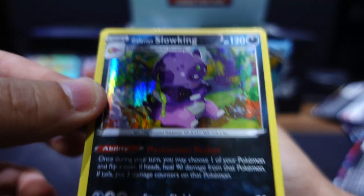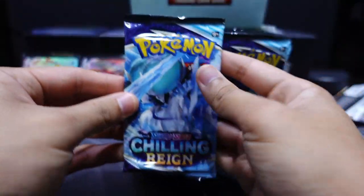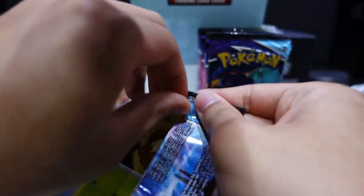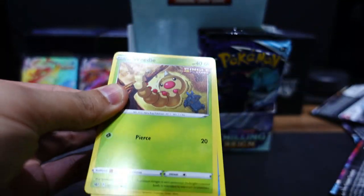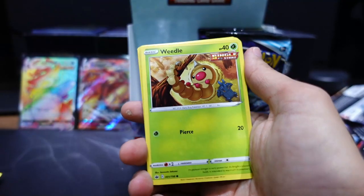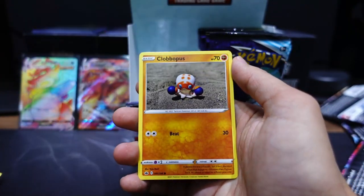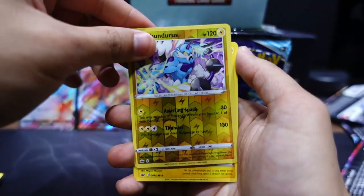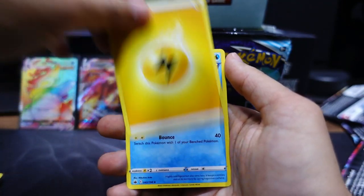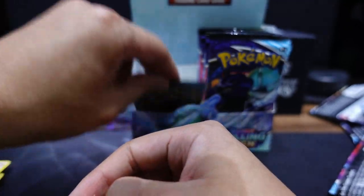Not gonna lie, the holo rares in this set actually look pretty decent and pretty collectible in Chilling Reign. Okay, this is like smooth like butter, huh? That's the only way I can describe it, the way these packs can be opened so easily. Sneasel, Grookey, Clobopus, Heracross, Reverse Holo Thunderous, woohoo! Nice, Legendary, Ampharos, Lightning Energy, 3 in a row, Drizzle, Honey, and a Pionia, guys.